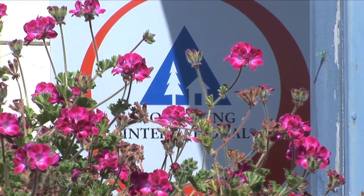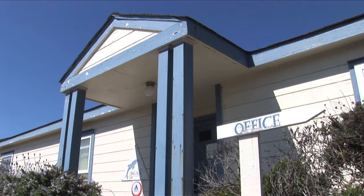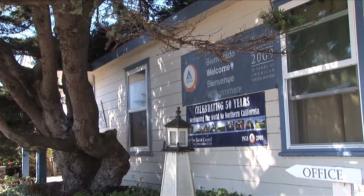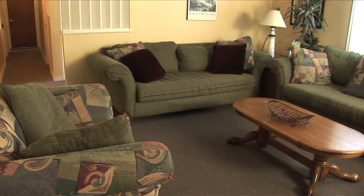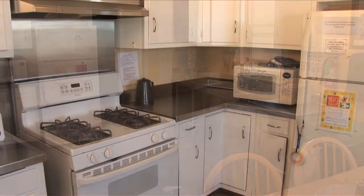The hostel is really unique in that it is in the old family housing quarters that were built in 1959 and 1960. There's 4 different houses, and each house fits anywhere from 14 to 15 people in them. Each house has got a nice big living room with lots of couches. The kitchen has a lot of cooking counter space.